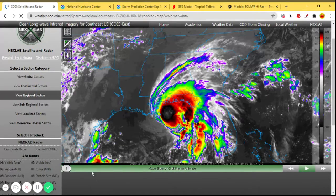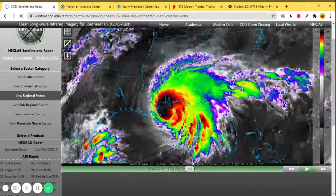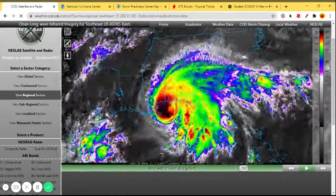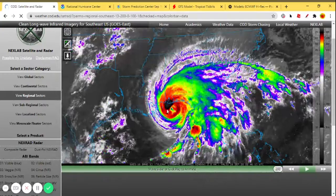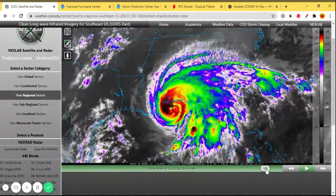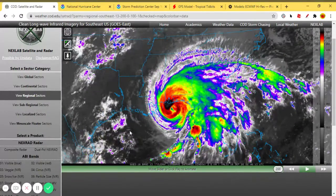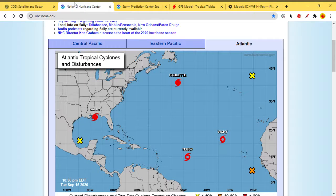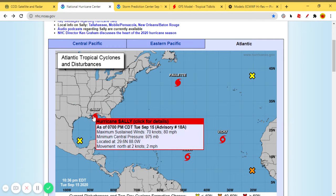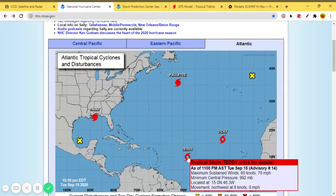You can see the center of it was not really well defined, but I've noticed it's been strengthening a lot throughout the day, and it's even trying to put out that eye, as you guys can see right there. In the past few scans, it's been looking much better over the past 2 hours, and so I think it's going to strengthen a little bit. So that's what it looks like right now. It is a hurricane with 80 miles per hour winds, minimum central pressure of 975.